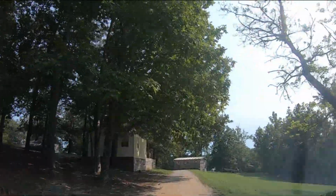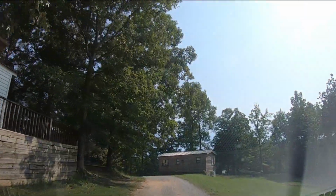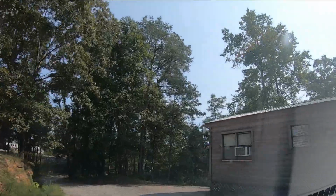There are some cabins down here. They're really nice. The one on the right is a little more rustic, but as you get closer, you'll see it does have air conditioning. I think there's 5 or 6 cabins total that are available.